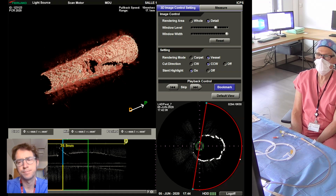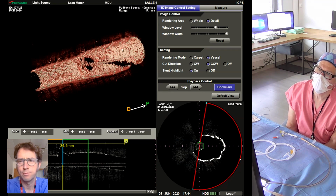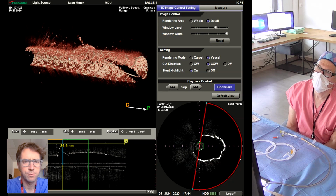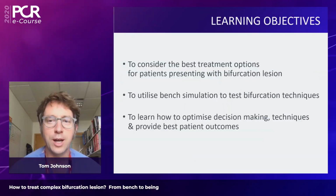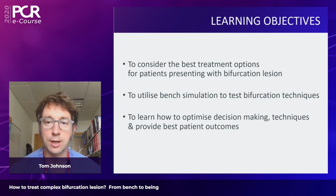Beautiful, Thierry. Thank you. C'est magnifique. So I hope you agree that this combination of simulation-based bifurcation teaching and the use of a case has offered insights that we might not ordinarily have available.